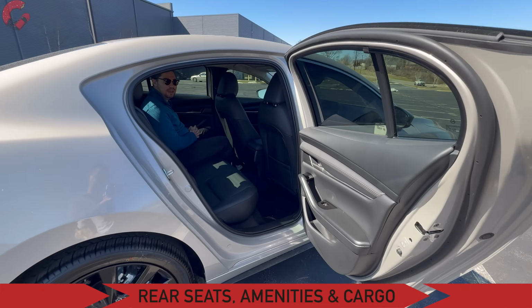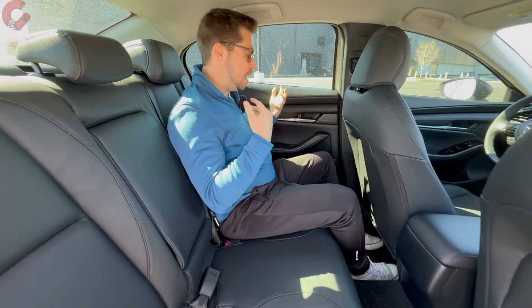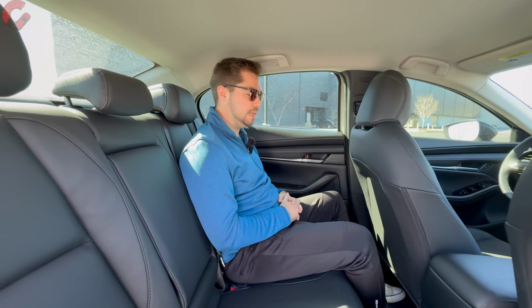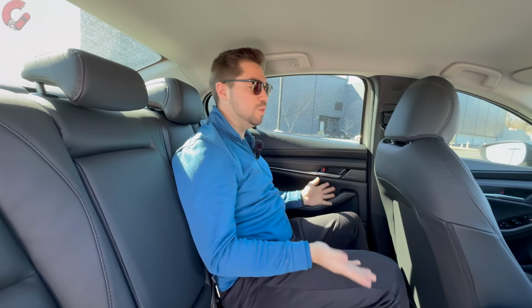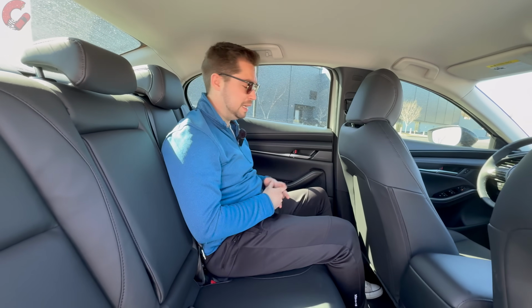All right, so let's go ahead and dive into the rear seat area for the Mazda 3 sedan. Now, overall, it's a pretty nice place to spend time, even though this is a smaller sedan. We're looking at about 35 inches of legroom and 37 inches of headroom. That does mean for someone who is 5'9", like myself, it's a pretty comfortable place to spend time.